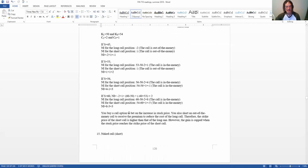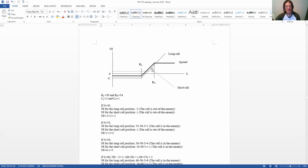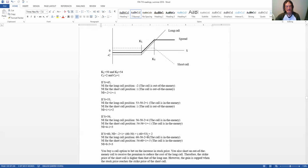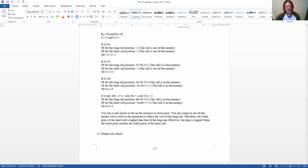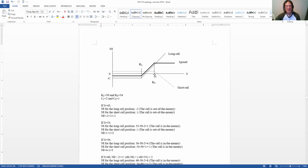You buy a call option to bet on the increase in stock price. So you have this long call, and if you believe that the stock price will go up, you can profit. You also sell an out of the money call to receive the premium to reduce the cost of the long call. Therefore, the strike price of the short call is higher than that of the long one.